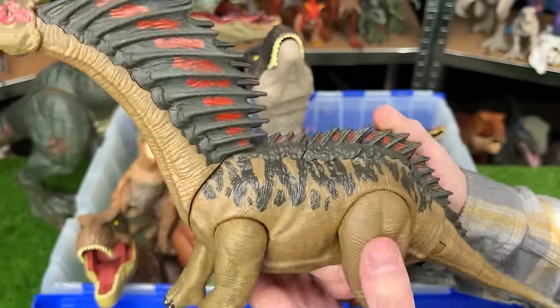This next figure is a classic T-Rex, I think released for the second Jurassic World movie, Fallen Kingdom. It's got the classic brown body with a darker top and a button at the top of its head for the chomping and roaring action. And we're gonna put this guy right on the edge because we're running out of space for all these T-Rexes.